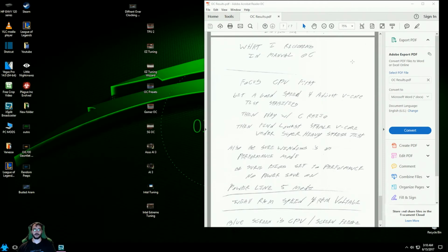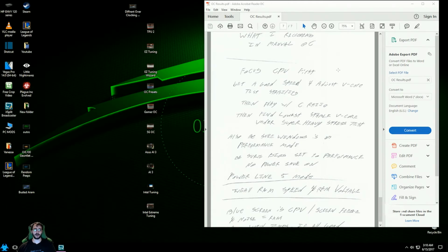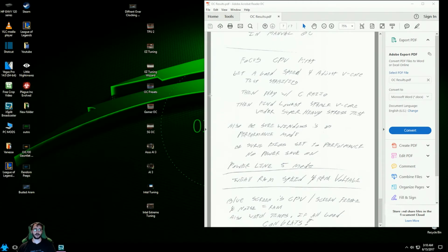But the manual overclock obviously gave the best results, but it takes time. You've got to play with your voltages and stuff. So I also wrote a page here with what I recommend if you're going to try a manual overclock. I'd recommend that you focus on just CPU speed first and squeeze out what you're comfortable with. Get a good speed, and then after you get a speed you're comfortable with, try adjusting your voltage and testing for stability. And when you find something you're happy with, play with your cache ratios.